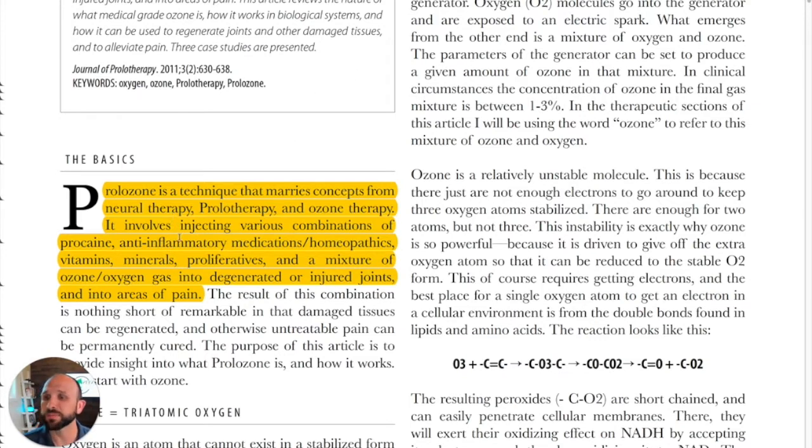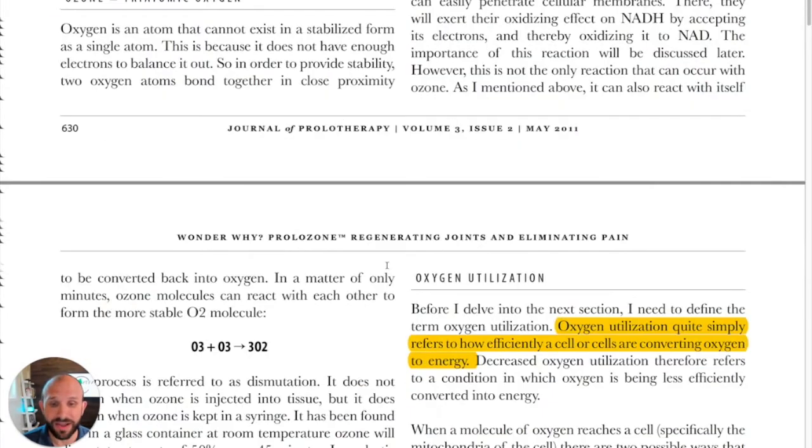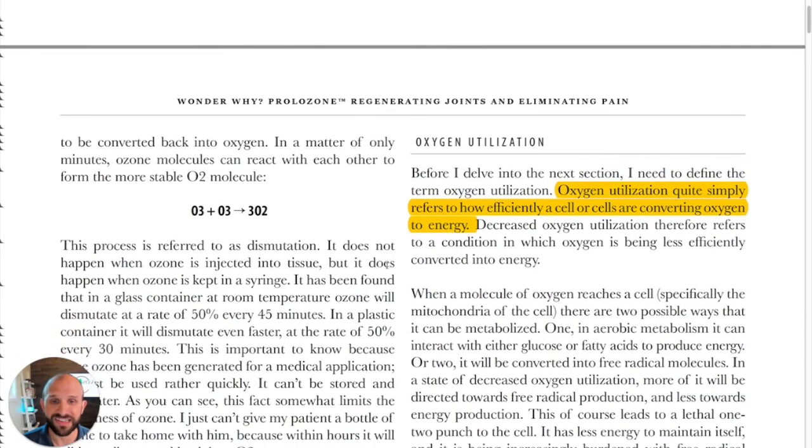So he says this: Prolozone is a technique that marries concepts from neurotherapy, prolotherapy, and ozone therapy. It involves injecting various combinations of procaine, anti-inflammatory medications, homeopathics, vitamins, minerals, proliferatives, and a mixture of ozone oxygen gas into degenerated or injured joints and into areas of pain. So you can see there's a lot of different components that he's utilizing for his particular injections.